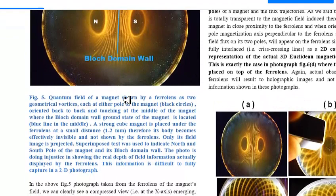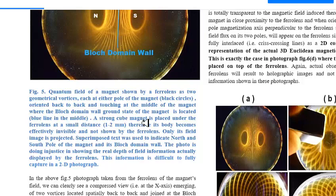And so he goes on to say a strong cube magnet is placed under the ferrolens at a small distance, and therefore its body becomes effectively invisible. So that's interesting, because he doesn't really explain why it becomes invisible. He says the magnet is placed under the ferrolens at a small distance, therefore its body becomes effectively invisible and not shown by the ferrolens. So the therefore there, this doesn't belong there. I'm not really sure why he's saying that. He's not really explaining why the cube magnet disappears. But anyways, that's a moot point. So only its field image is projected.